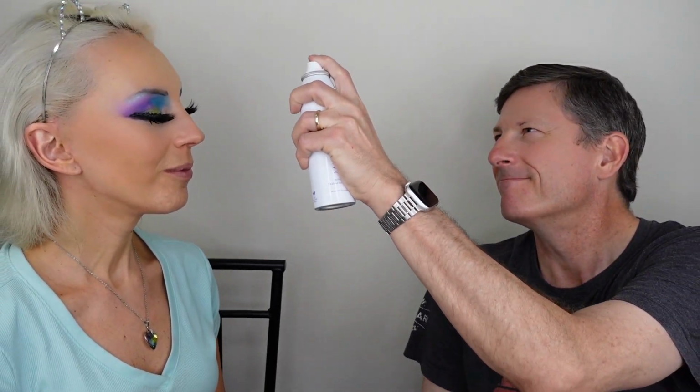Actually, it's a maracuya, I think, setting mist. It's $23. Hard candy is $5 in Walmart's. Yes, we're going for more expensive ones, no doubt. Thank you for not letting me inhale it. That's a lot. My eye got glued together. Oh my God, look at the shine.